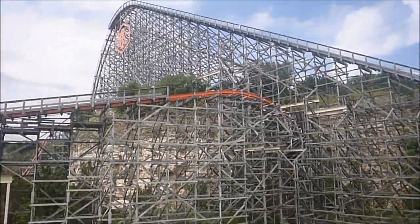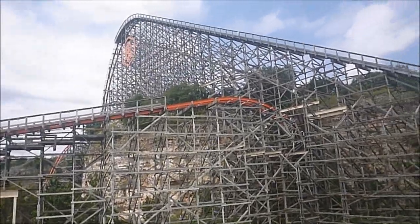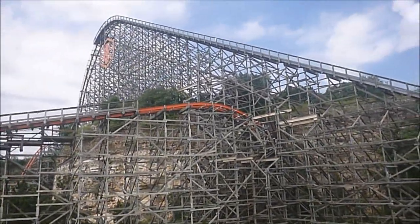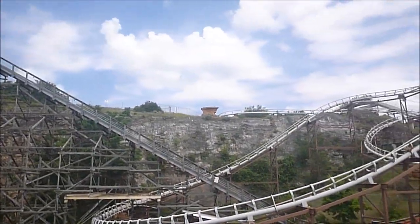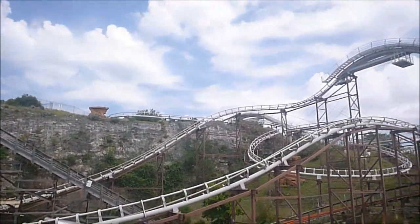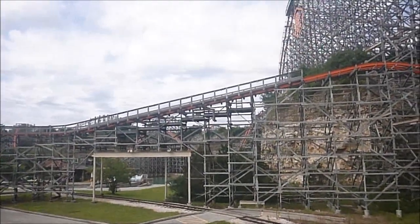That section on top of the quarry wall is definitely very good. 2 great ejector moments, and those little mini wave turns for some floater air. So no complaints on that section for me. Not everybody likes it, but I really love it.